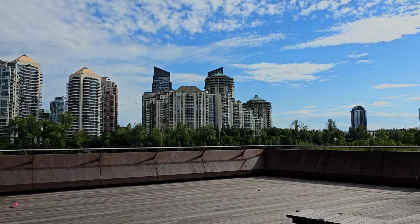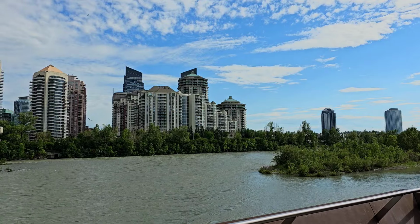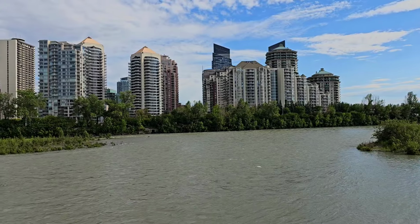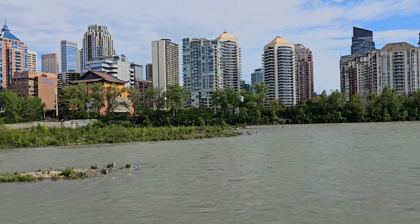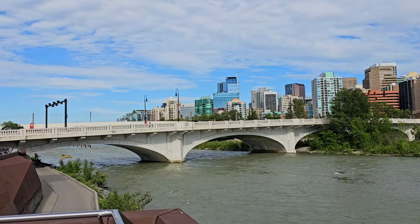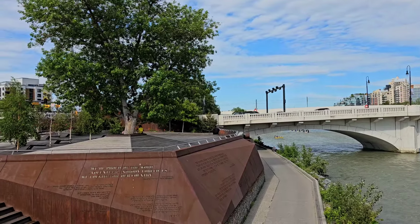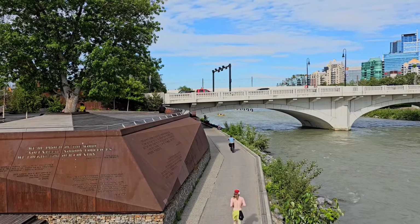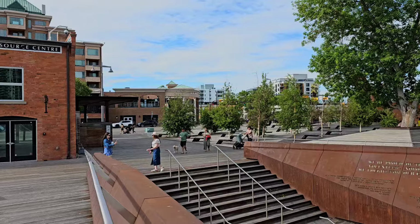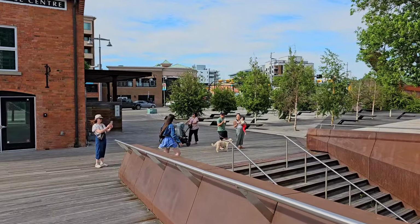I just started my walk toward Kensington from Poppy Plaza, on Memorial Drive. Look at this Bow River, it looks so scary. And people are boating. This place is very nice. Even though I got off at the Sunnyside station, because of the sun direction I have to come here and start my vlog again.